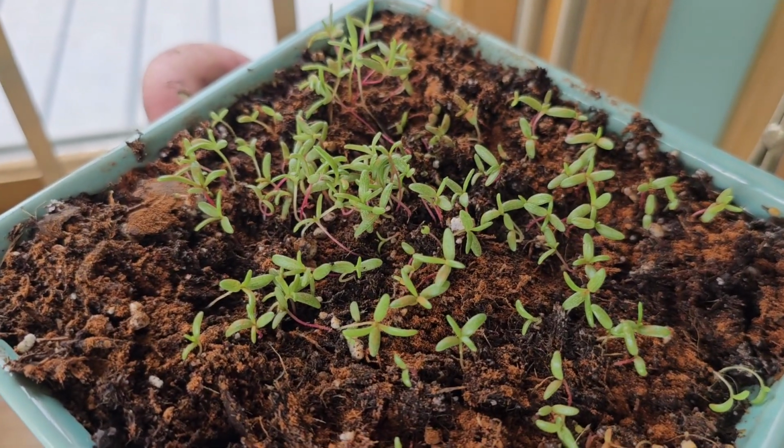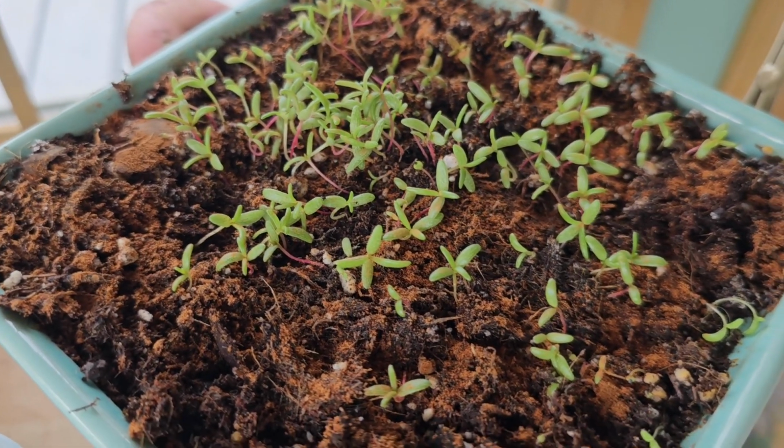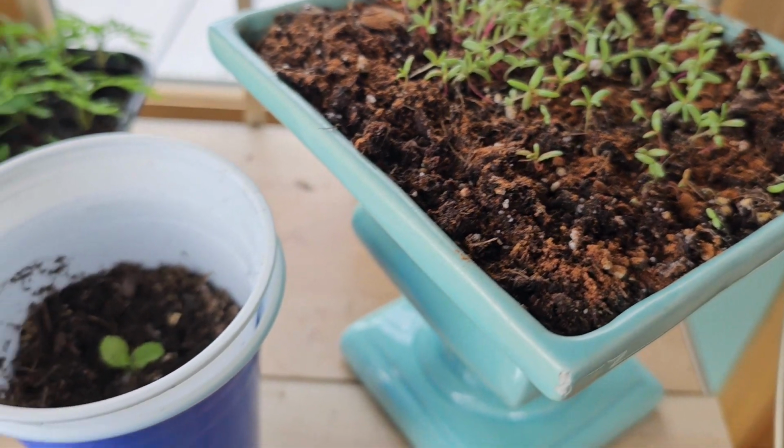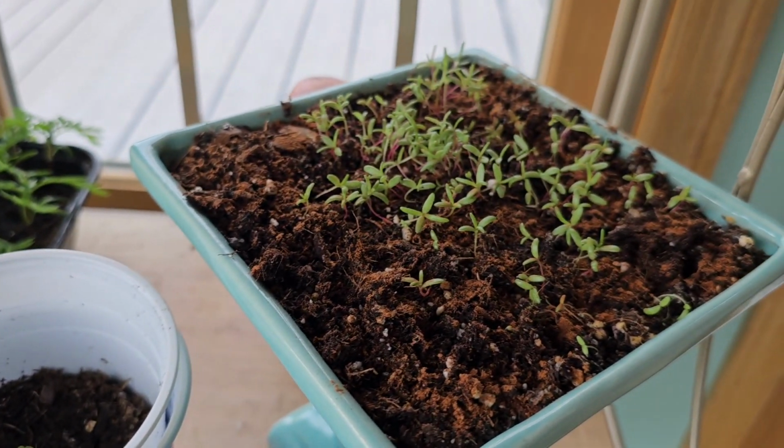The desert roses are looking okay. I don't know if I will grow them inside next time. They seem to be more trouble than they're worth. I think they're just happier outside is my strong guess.